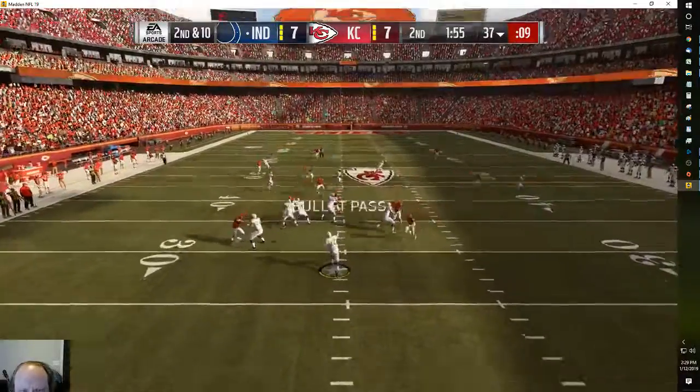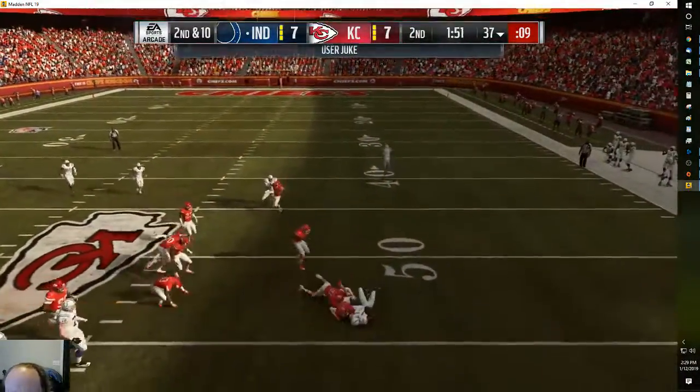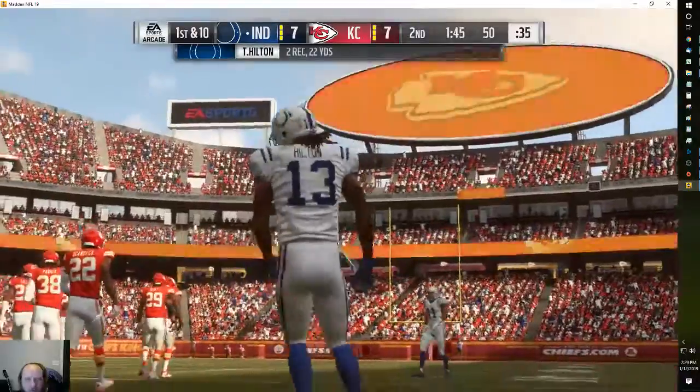On 2nd and 10, Locke. Over the middle here, it's Hilton. And he'll be stopped right at midfield. Locke able to find Hilton there for a Colt 1st down.